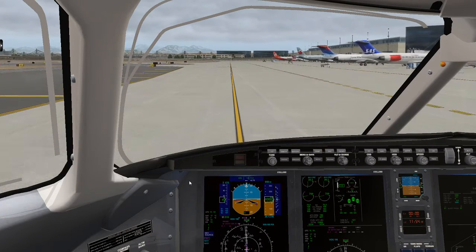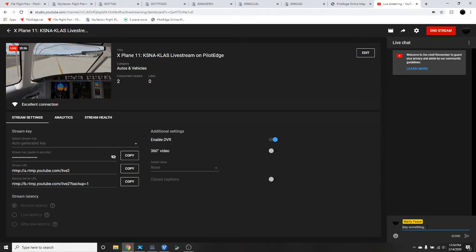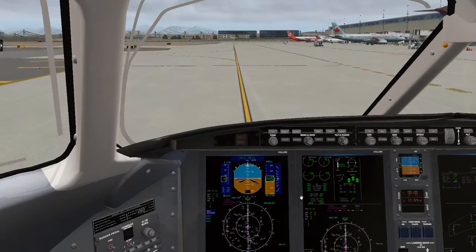4120 Whiskey, Tower, thank you. Runway 20 left, correction, you're short of runway 20 right. Runway 20 right at Kilo, clear for takeoff, wind 210 at 7. 4120 Whiskey, understand, clear for takeoff on 20 right.